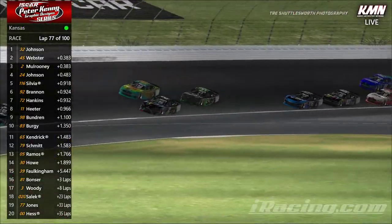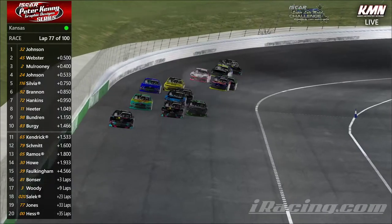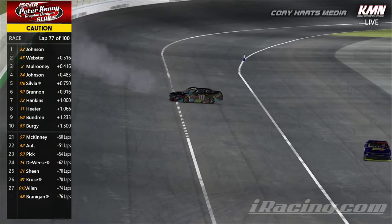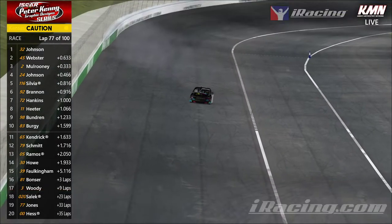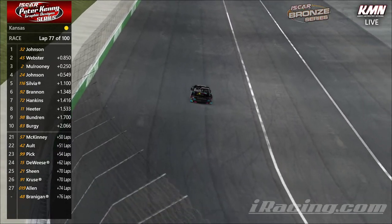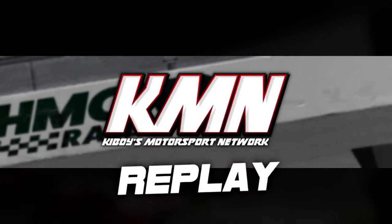Oh my goodness. Might have been a bit of contact as they entered one. That's Mulrooney. I think Dorr, the 45, up the rail. Oh, we got a wreck in the background. Yellow flag is out. Oh, that puts us to, I think, a single file restart. That does. So, a weird restart wreck. Puts us back in caution.